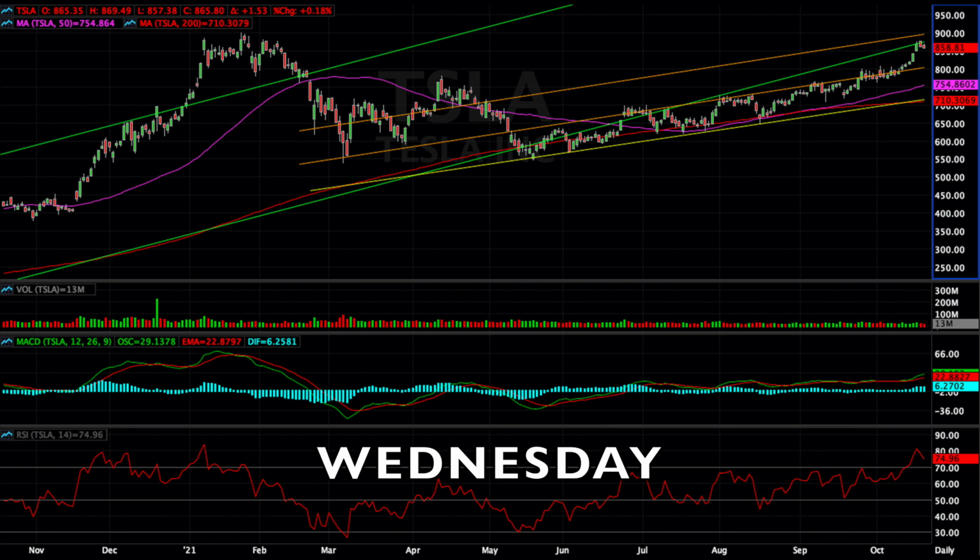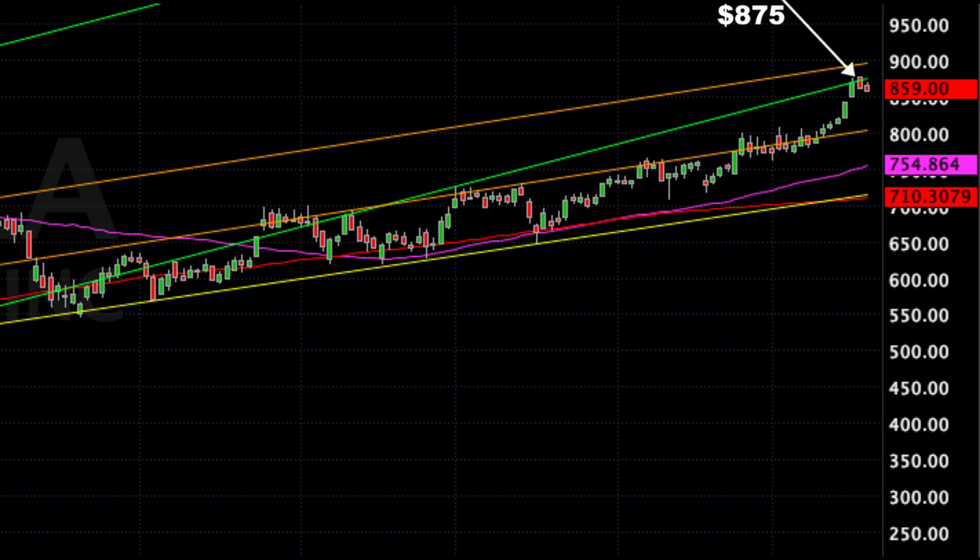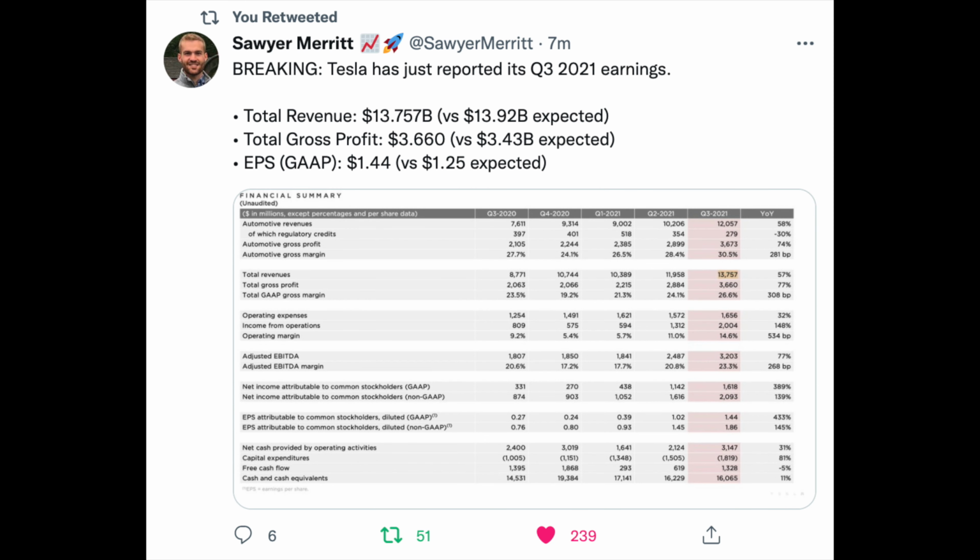On Wednesday, Tesla was up 0.2%, closing at 865.80. After getting rejected at resistance of the bottom of the green channel, Tesla traded flat today as it continues to hover just below this 875 resistance level. It appears that it is waiting on earnings released today after the bell before it makes a decisive breakout or breakdown from these levels. With that said, third quarter earnings for Tesla reported in at $1.44 versus $1.25 expected.